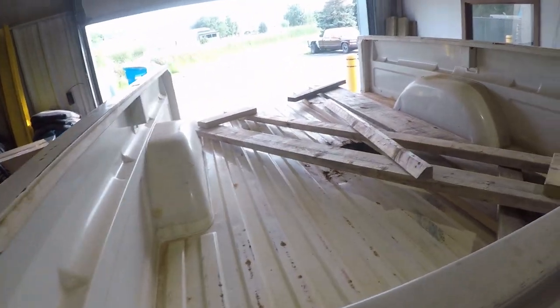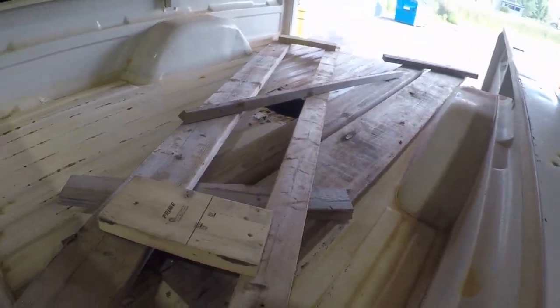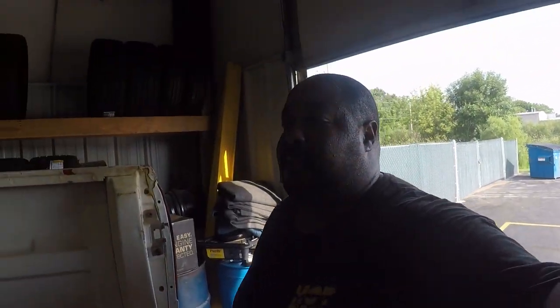Yep. Inside and everything is clean. It's got a gooseneck ball hole in it, but that don't matter to me, because my intention is to cut the floor out of that one and just weld it in as a patch panel on this one. So I'm not even worried about that in the slightest bit.